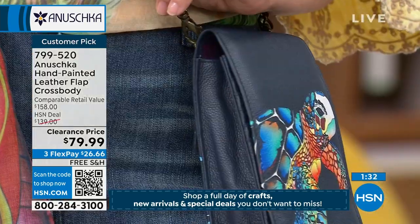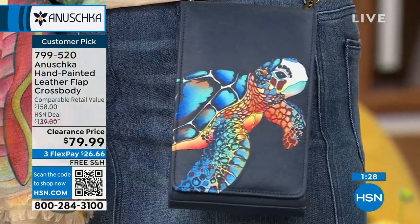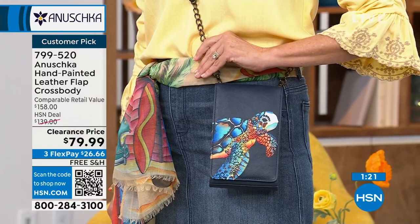I love being hands-free, Callie. I couldn't agree more. I just realized, too, you can take this crossbody strap off if you just want to pop this into a bigger purse. I love that. And maybe use it more like a big wallet. You've got that option.